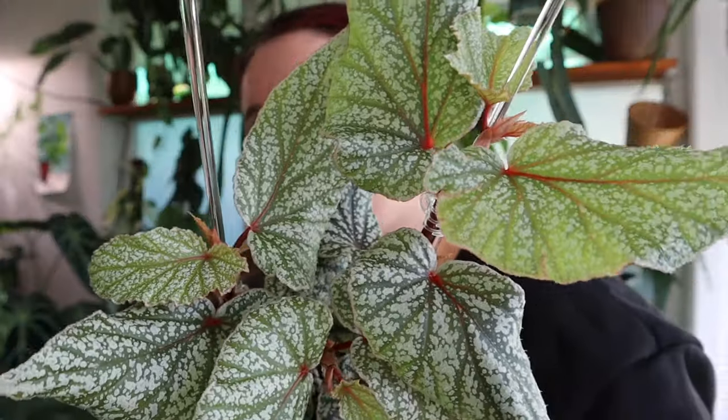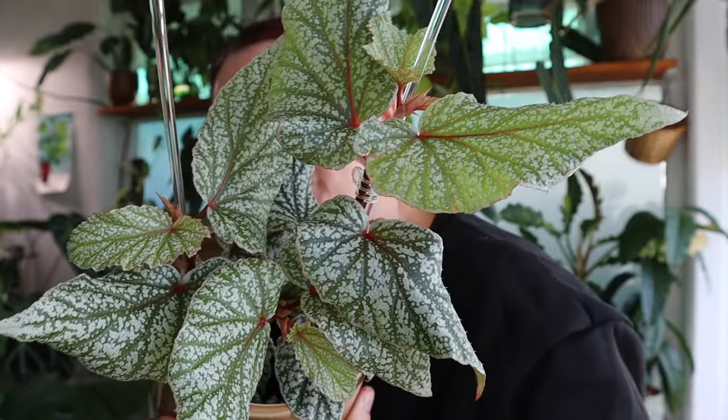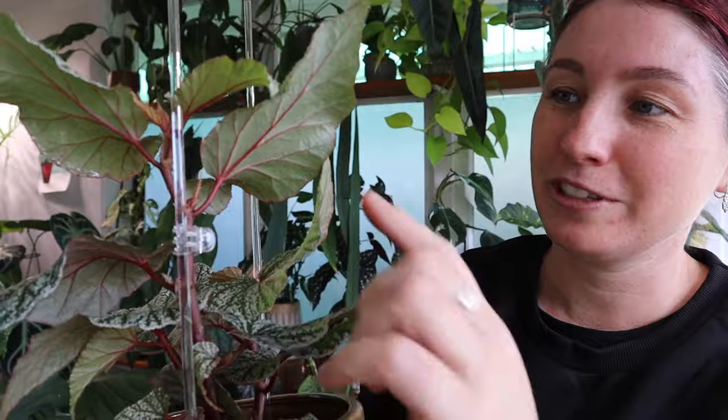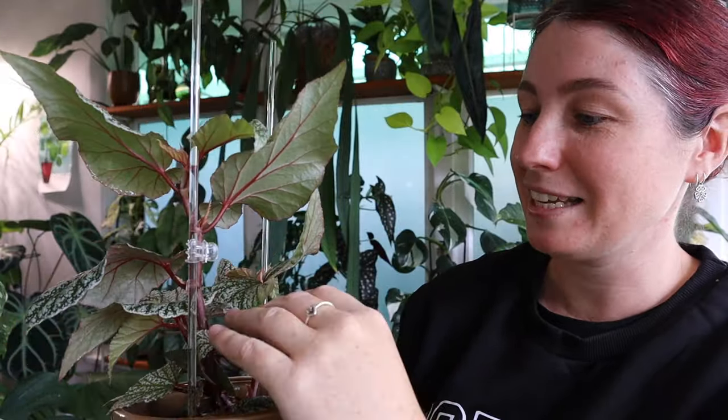No, I think it looks alright. Yeah, it looks okay. This is what it looks like. It is really, really pretty. I don't know why this particular one wasn't more popular, because I really like it. It's got gorgeous sort of red veining and red stems. It has a little bit of fuzz to it, which I like, and I like the maximalist spots. I think it just looks really cool.